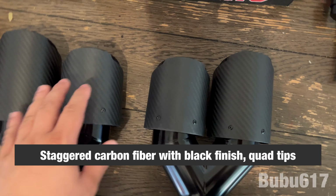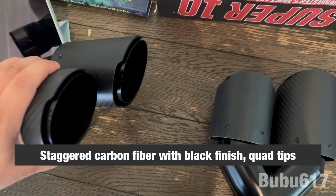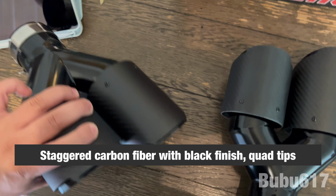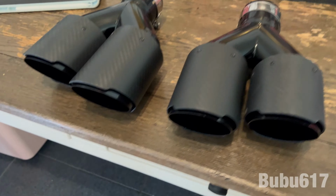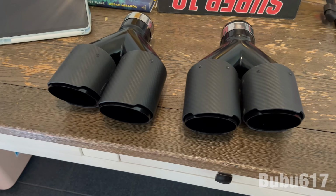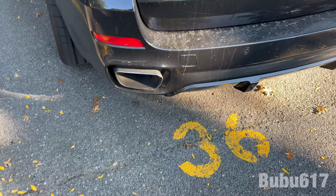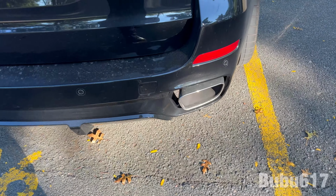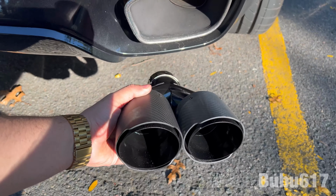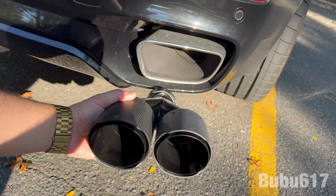These are staggered carbon fiber with black quad tips. Look at these things though. Oh man. It's gonna look so sick. I mean, guys, look how crazy this is about to look, right? So look at these factory tips, right? And then once I put this on, look like, not me? Yo, that's gonna look so sick.